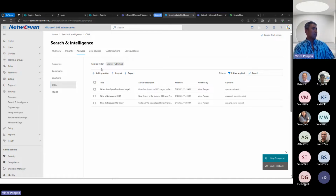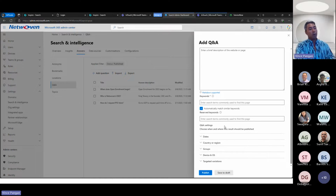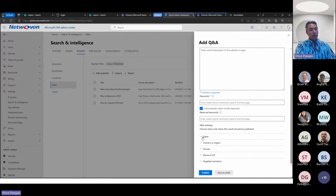Okay, last but not least, there's the Q&A. It's pretty self-explanatory, right? But you're able to have a question and an answer, and still a URL that they can link to. And then you have all of the same features about the keywords, reserved keywords, and the ability to show when and where this result should be published.